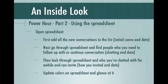So maybe I've used a GoPro approach and I'll put the date in. Or maybe I've invited them to the challenge. Maybe I've invited them to the free challenge. I just like to keep track of what approach and what I'm inviting them to so I can follow up with them properly.